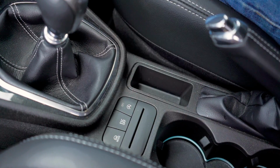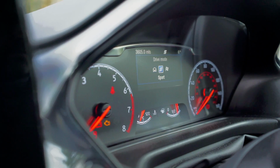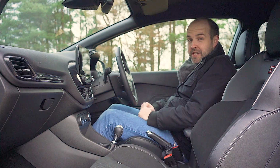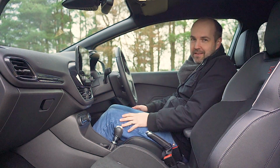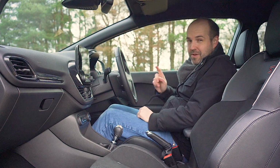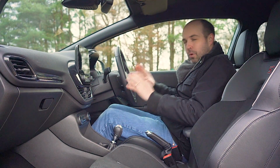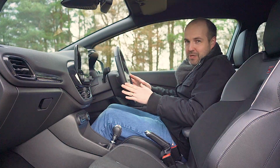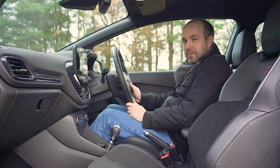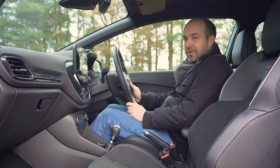For example, Ford has equipped it with 3 distinct driving modes which gradually sharpen up how quickly the controls respond. To the uninitiated, things like these sports seats and different driving modes might seem like gimmicks, but if you get hot hatches, these are all part of what make them feel special. And I have to say, the Fiesta ST, it really does feel special, and it gets even better once you're on the move.